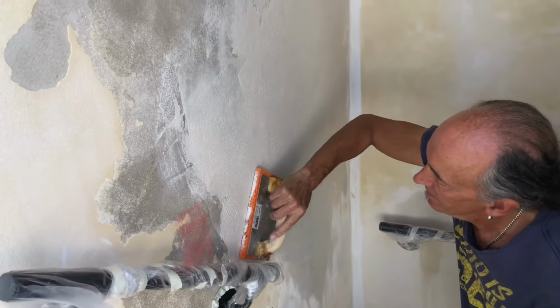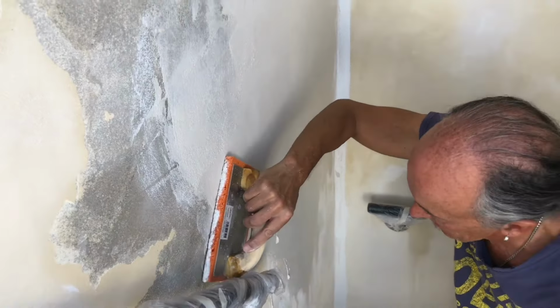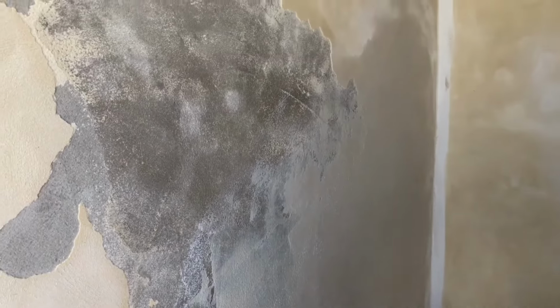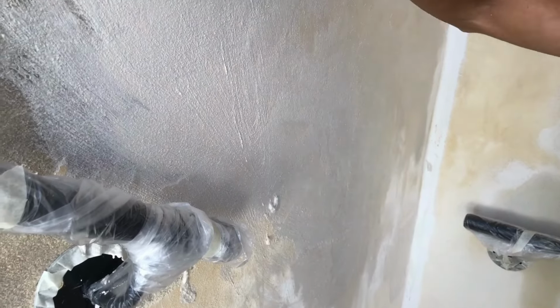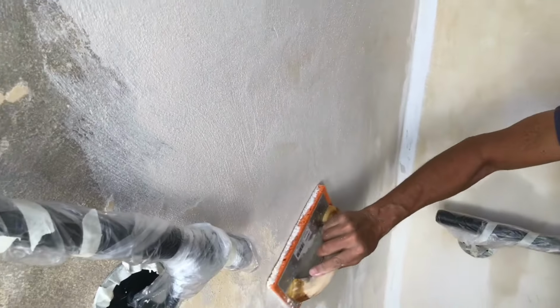And with a wet sponge, smooth it over, make a mess. We've also removed the railing that was right across underneath where he's troweling at the moment. That was all railing, so he had to fill that in.